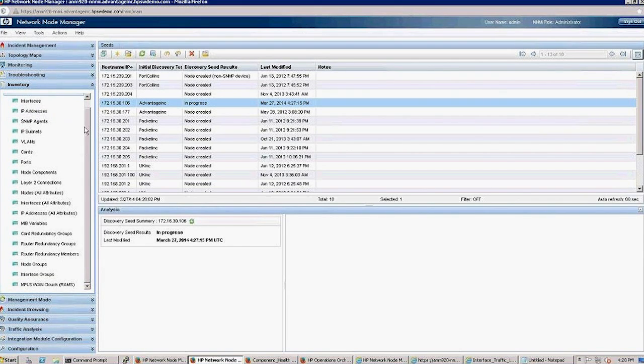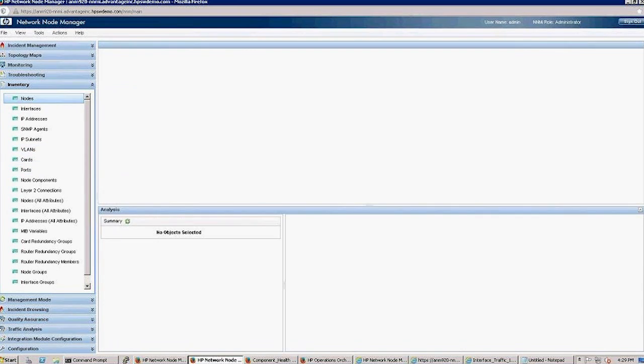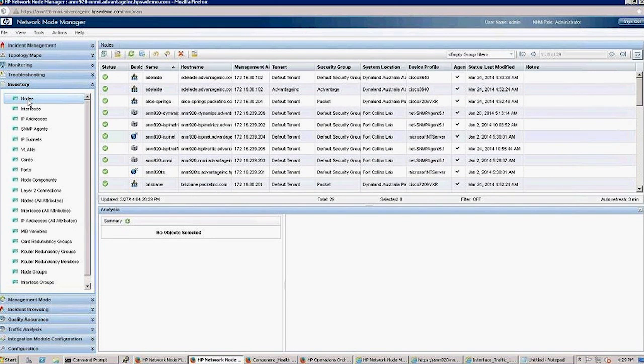Now the inventory tab, whatever you were discovering in terms of different configuration items, in this case nodes, interfaces, IP addresses, NNMI automatically categorizes them into the inventory groups. Now you can create your own customized inventory groups as well based on the attribute selection. But let's just look at the node inventory for now.